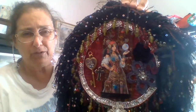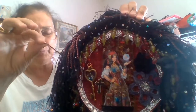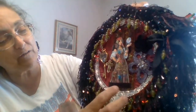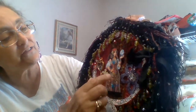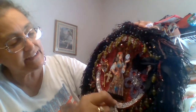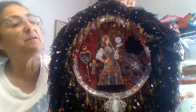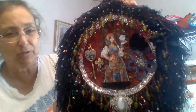She's a gypsy holding the ball, and she's got black and purple, and she's got green beaded trim and burgundy beaded trim, and I have a big bling piece here. And I have a key there and a cross, and I've blinged up some of her jewelry and got some flowers. And this is a trim I get at Hobby Lobby. I love that stuff. You buy it by the row, and I love it. But yeah, that's what I made today.